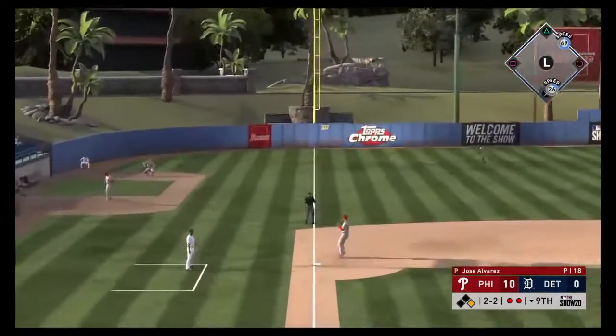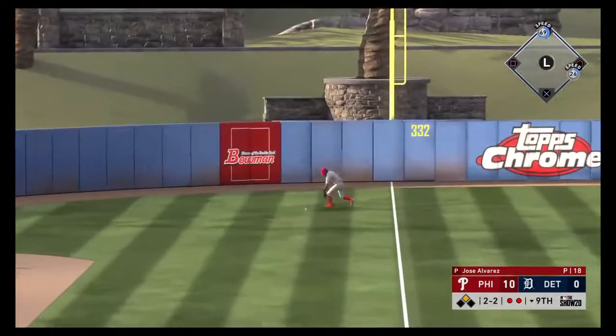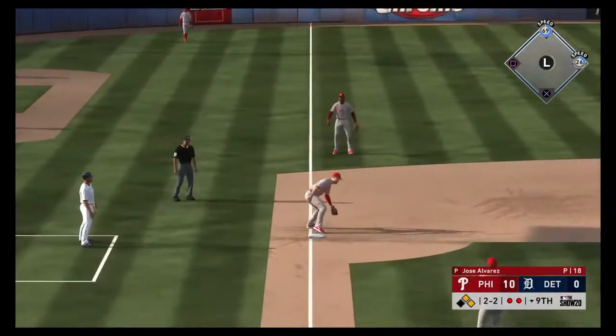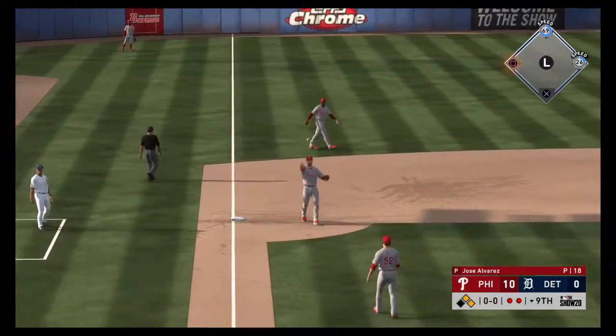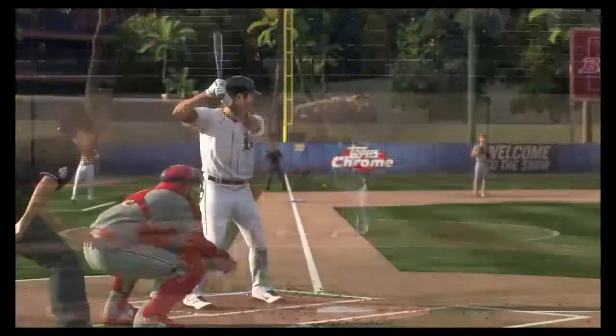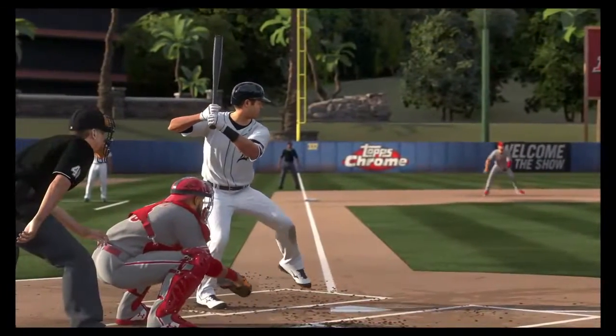Swing and a hot shot down the line. So he'll add 1 to his total as that falls in. He's got 3 hits in this one. Wow, talk about having a pretty special game. That's his 3rd single of the game, D-Row. 3 for 4. Not a bad game.